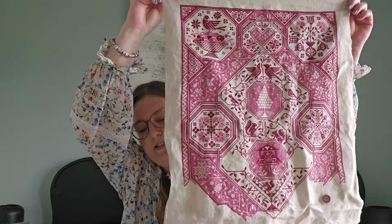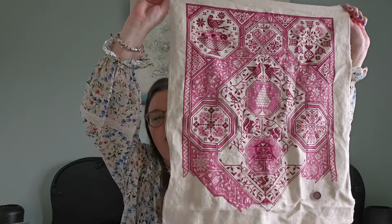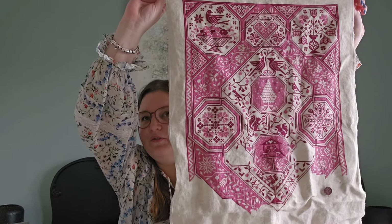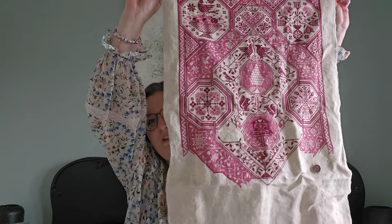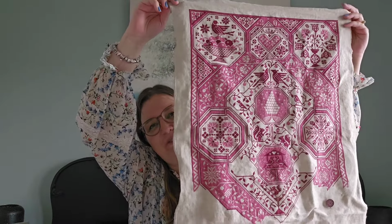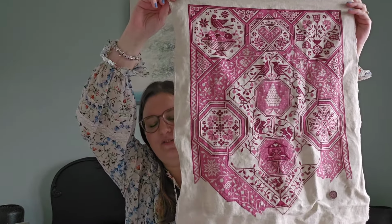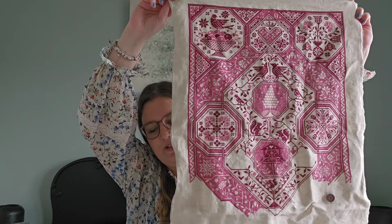I reached 76.21%. So 25%, a little bit less to go. So it feels like I'm getting there. So I hope to finish it in 2025. I don't think I can do it this year because I still have 12,000 stitches to go.